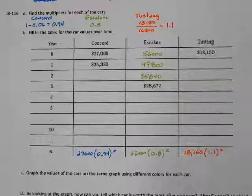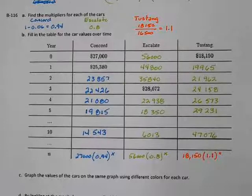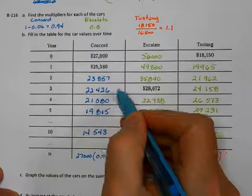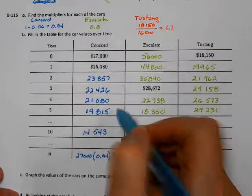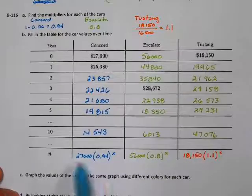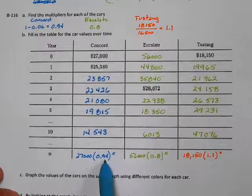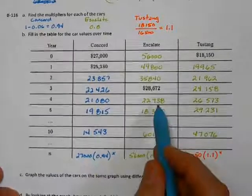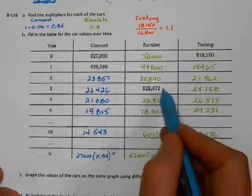All right, there's all of our numbers. So again, all I did to get these blue numbers here is I multiplied by 0.94, 0.94, 0.94, 0.94. Now to do this one, I actually used the equation in the calculator. I did 27,000 times 0.94 to the 10th power to get that number there. So for the Escalade, I had to multiply by 0.8 and then multiply again by 0.8.